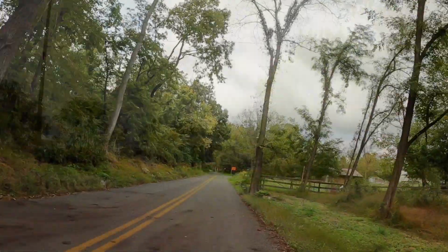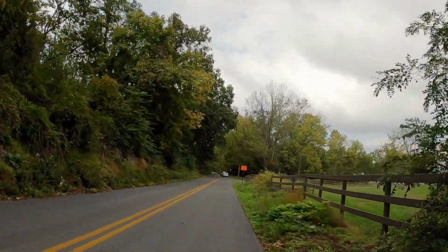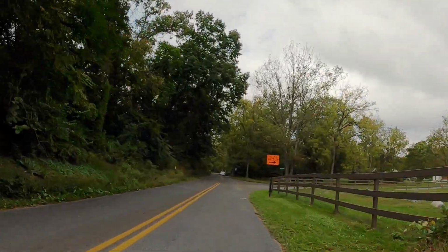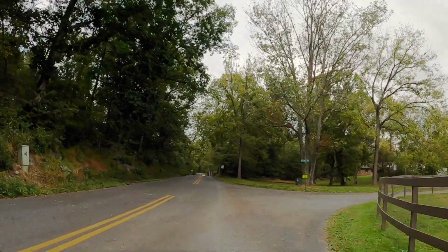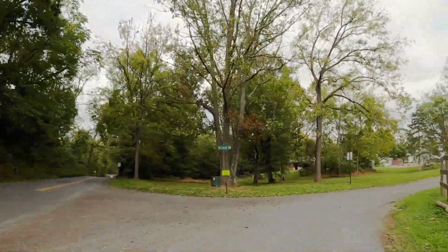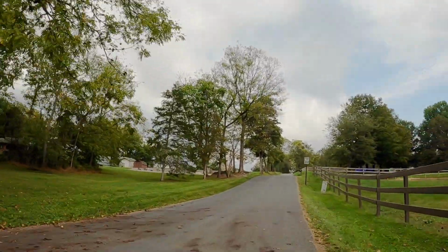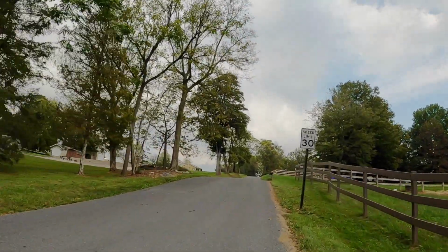All right, after some more up and downhill, the detour comes back to the right. This is Dellinger Road, and of course it's more uphill, because why not? Holy crap, I'm so done with the uphill. My legs are just screaming right now.